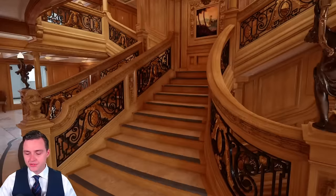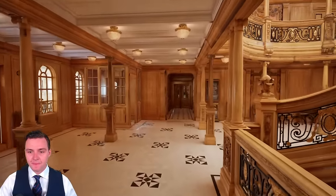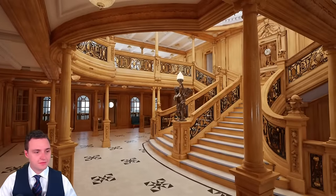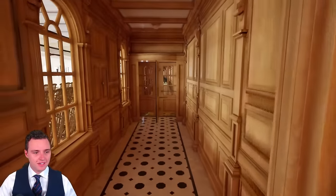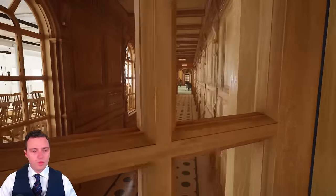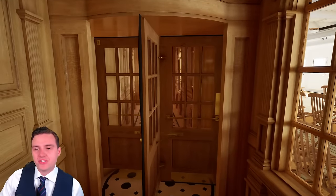So please feel free to jump in at any time, but we are just going to head on up to A deck here, down this little corridor. Oh, here's our beautiful grand staircase behind us. Gorgeous. And we'll head on in. Fashoomph, fashoomph. That's the sound of the revolving doors. All right, here's an interesting sound of the demo.